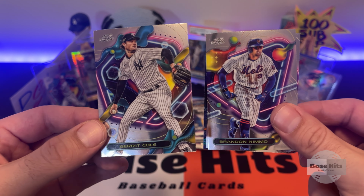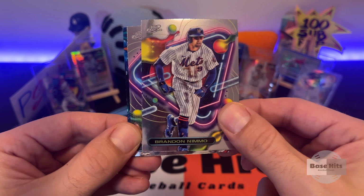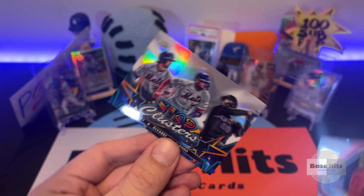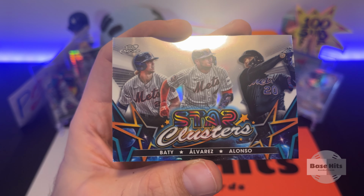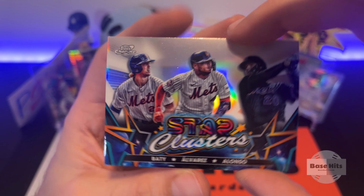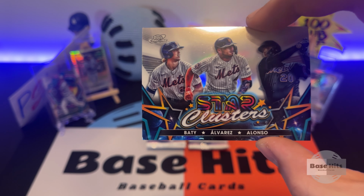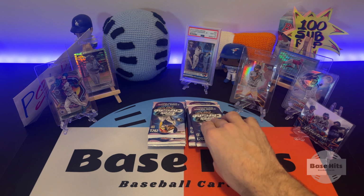Put it behind here. We got Garrett Cole. Brandon Nimmo. Alec Thomas. One of these sideways ones. What do we got here? Oh, that's kind of a cool one. We got Beatty, Alvarez, and Alonso. This is a pretty cool one. I think Beatty and Alvarez are both rookies in this set. So it's like two-thirds rookie card. It's two rookies and a polar bear. Star cluster. Man, they're clever, aren't they?